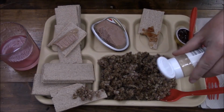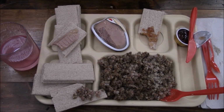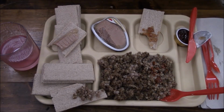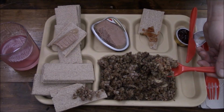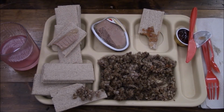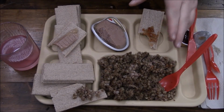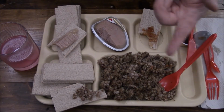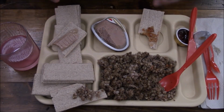So I'm going to doctor a little bit of this on this side. There is some garlic powder, some sea salt, and a little bit of hot sauce. And give it a little mix. And we'll give that a taste. Yes, sir. Just that little extra seasoning on there. You get a little bit of salt to kind of wake it up, and that hot sauce to give you that nice kick of heat. Almost perfect. Well, everybody, this was breakfast.